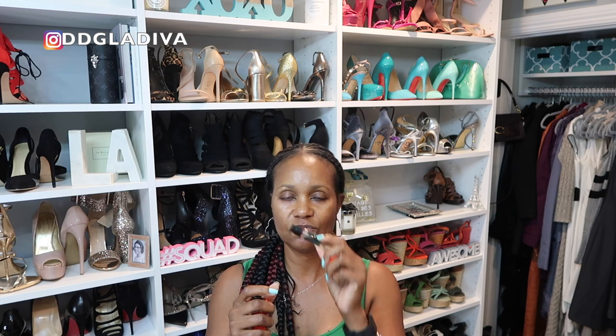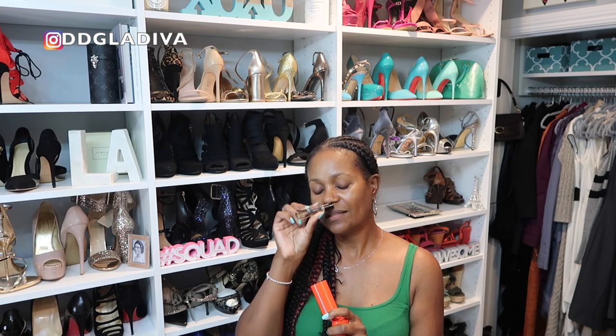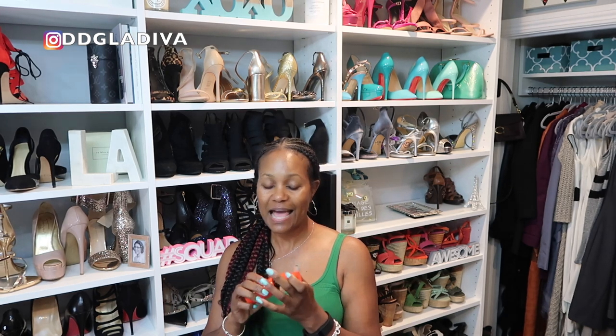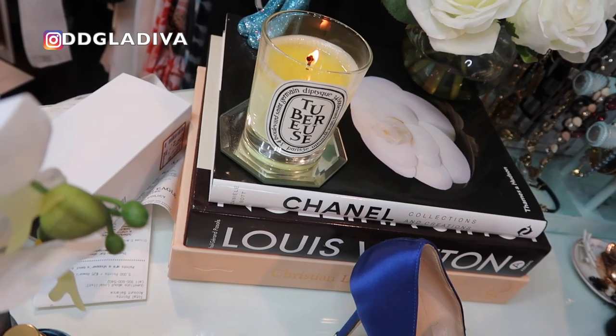This one is Carnal Flower, which is like my favorite Frédéric Malle scent. I absolutely love it. It has the scent of tuberose in such a great, soft, beautiful way. One of my favorites. And as you guys know, I am obsessed with the scent of tuberose, and as a matter of fact, I am burning a tuberose candle. It is Diptyque's Tuberose, and I absolutely love it.